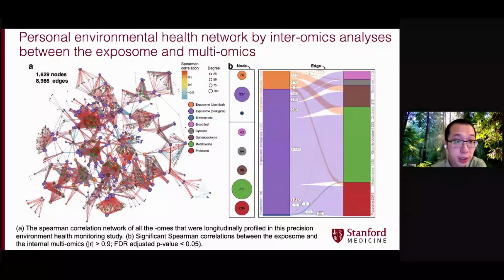Then we did an integration between the external exposome and the internal multi-omics. Those are the three factors we determined in the external exposome, and those are the omics that we analyzed for the internal omics. There are nearly 9,000 significant correlations among all the omics that we quantified here.